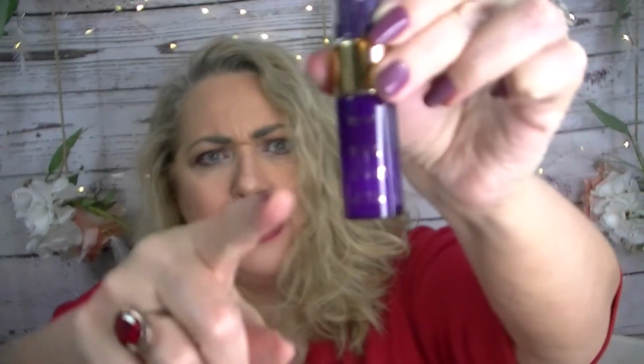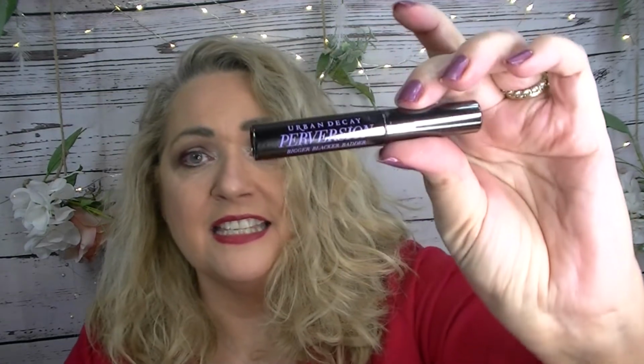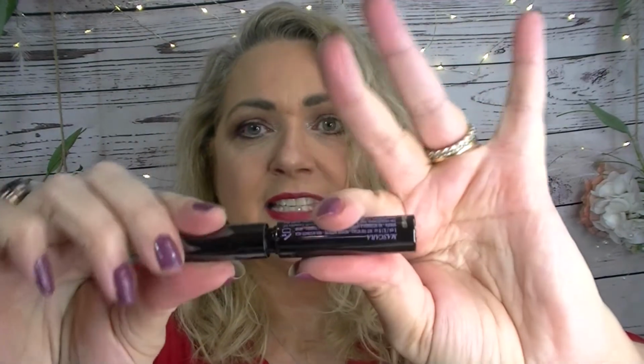So next was face sprays. I have 18 face sprays and 8 of those are minis. So I have chosen the Tarte Ready Set Radiant face spray, and I'm already halfway done with this one, so hopefully that will go quickly. The next, mascara. I have 36 mascaras in which 21 are minis. So I have pulled out the Urban Decay Perversion. This is a smaller one. You'll see it's a smaller mini. I hopefully will use this up quickly, so that's why I pulled it.